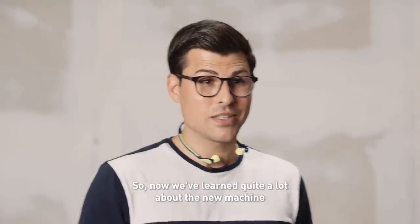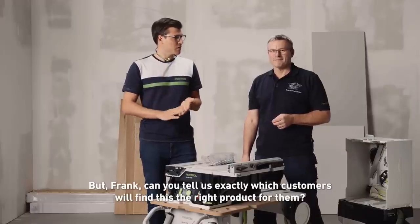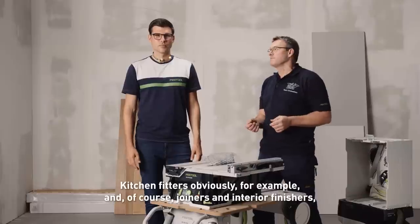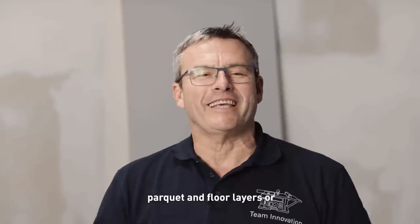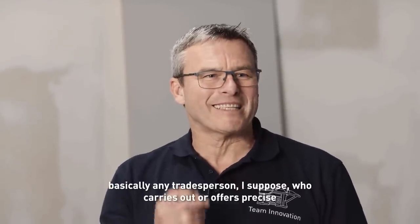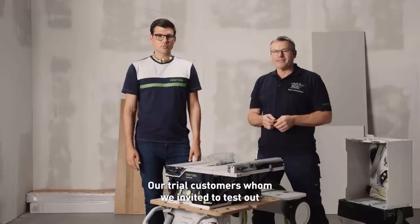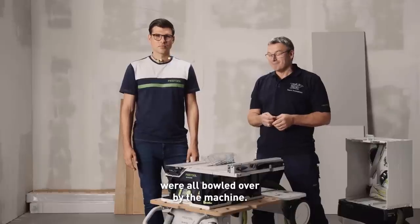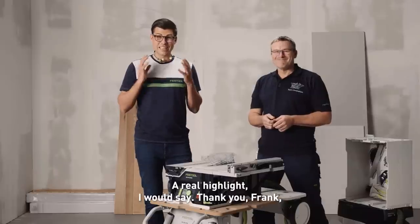So now we've learned quite a lot about the new machine. But Frank, can you tell us exactly which customers will find this the right product for them? Kitchen fitters, obviously, for example. And of course, joiners and interior finishers. Parquet, floor layers, or basically any tradesperson, I suppose, who carries out or offers precise fitting work. Our trial customers, whom we invited to test out the prototypes early on, were all bowled over by the machine. A real highlight, I would say.